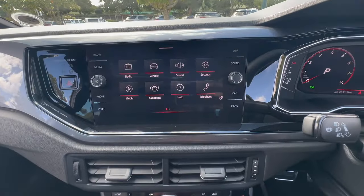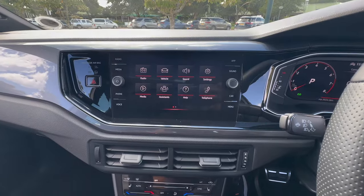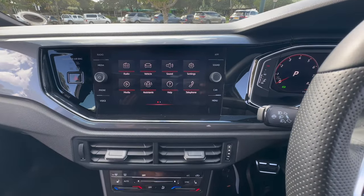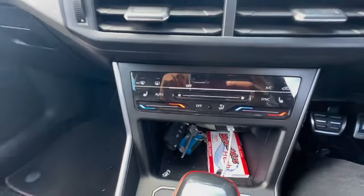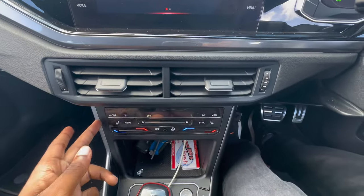This is essentially the infotainment of the car. It's not too bad. The sound system is pretty good, it's actually pretty good. And of course, this car's got a subwoofer, so the bass is on a whole other level. Then of course, you've got your climate controls right there, and it's got heated seats as usual.